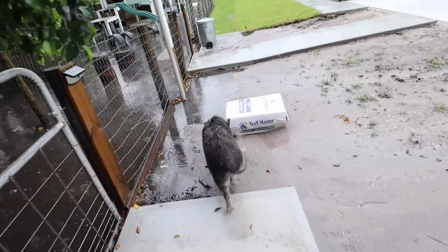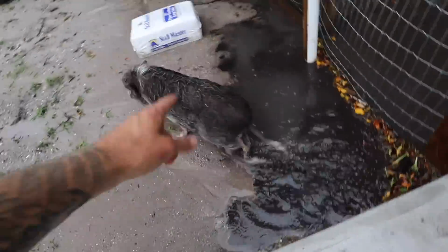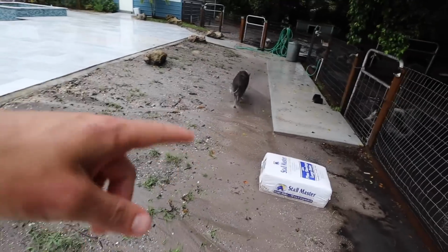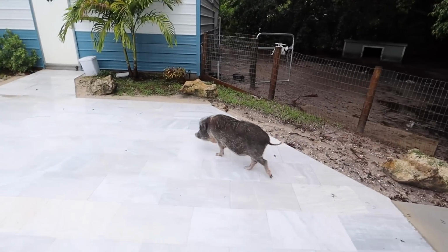Bubba, what are you booking it for? Like, where are you going? You on a high-speed chase? He's always been this way. Even since my mom and dad's house, he doesn't want to be messed with when he gets out. The other ones cooperate pretty well. Bubba was like, yeah, freedom. And now look at him. Bubba, what are you doing?